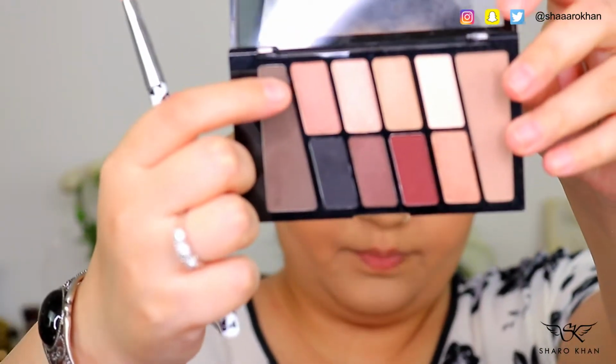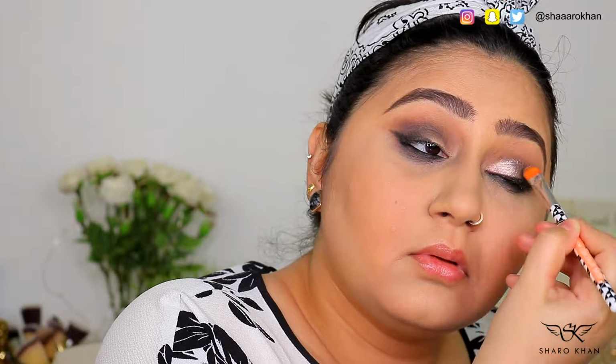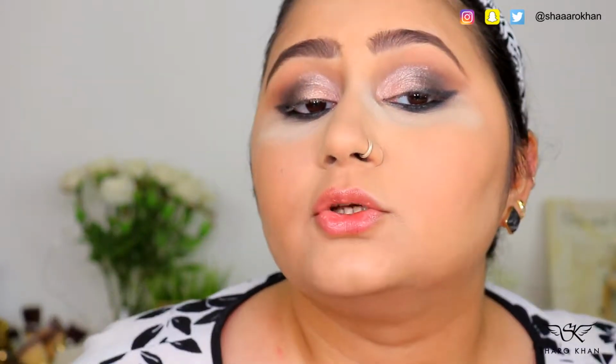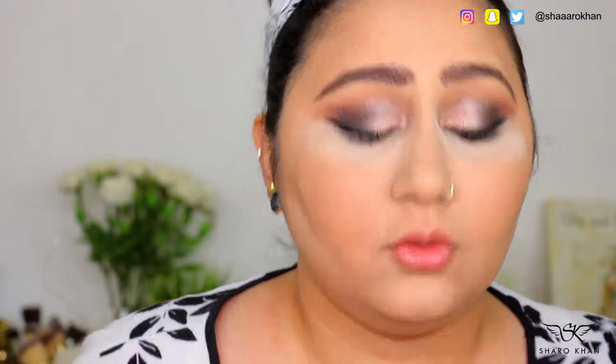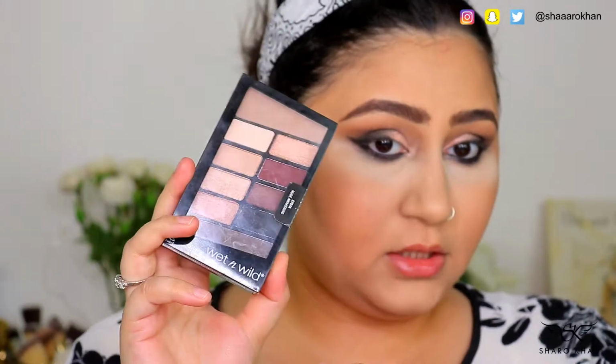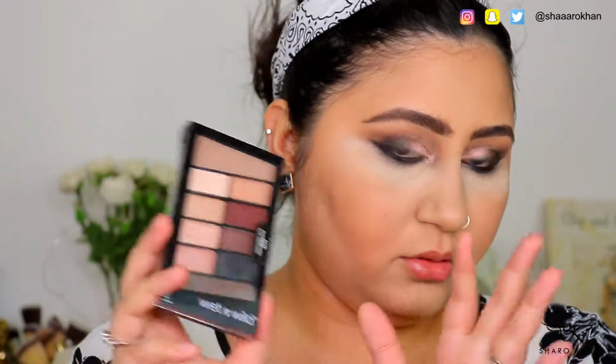But this is what I have done. I'll just put this light pink shimmer shade all over my lids, and I'll just correct my under eyes, and I'll be right back. Okay, so I just added a bit of concealer and powder on top of that. So this is how the eye look is looking. I am really loving this palette. It is really good. I think the black color is gorgeous.